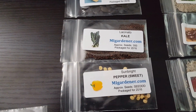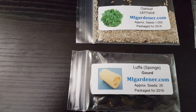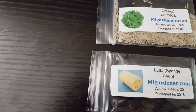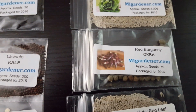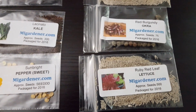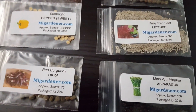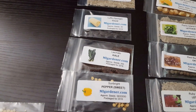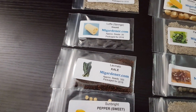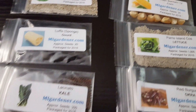I got sweet peppers, kale, the loofah I wanted to try, thanks to E from the Early Nester channel. Lettuce, corn, more lettuce, and I got two packs of the red okra, and another ruby red lettuce, and some asparagus I'm gonna try finally this year. I was really impressed by the number of seeds I got for the price. His seeds are also 99 cents, but look how many seeds you get in a pack. Very impressive. Thanks, Luke.